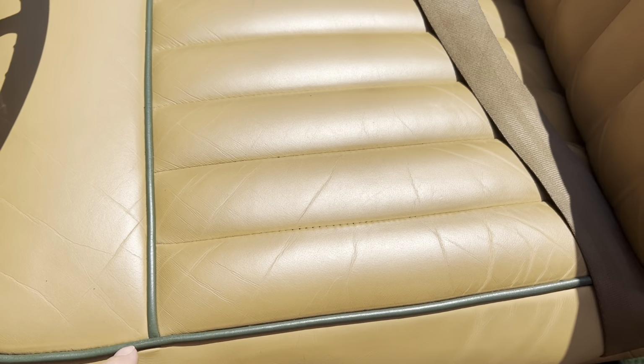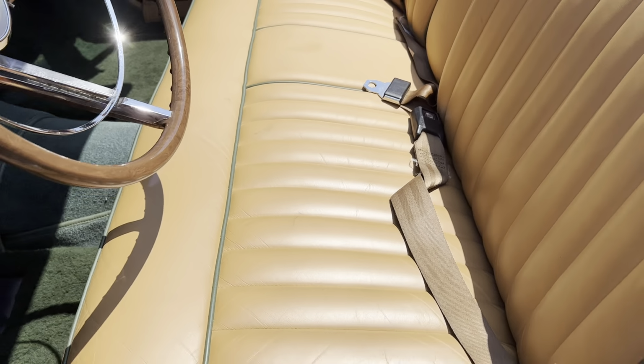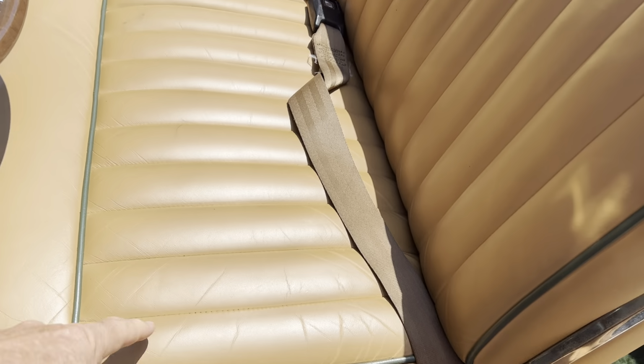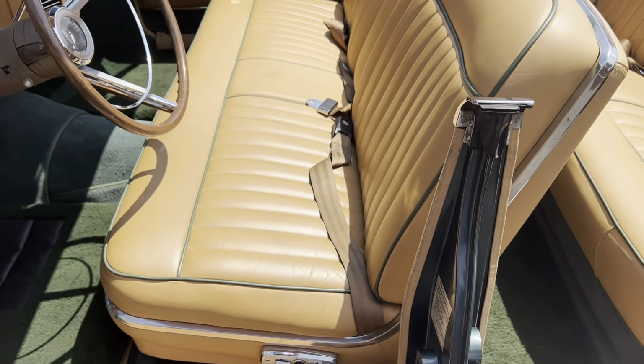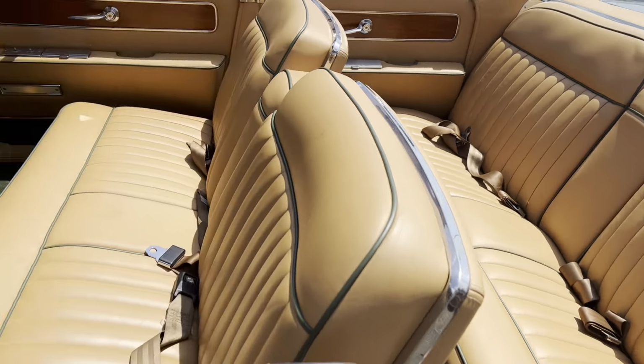Contrasting stitching, which is a feature of many European cars. If you look across the seat, you'll see it's not caved in and all. That's because we rebuilt the framing. We went through the motors. Same thing in the back.